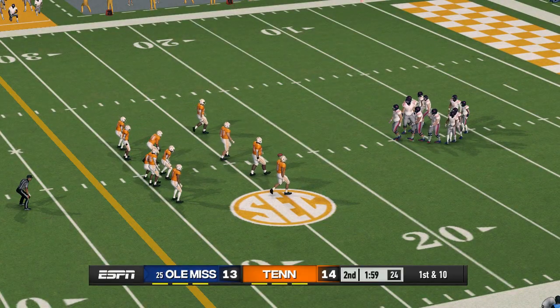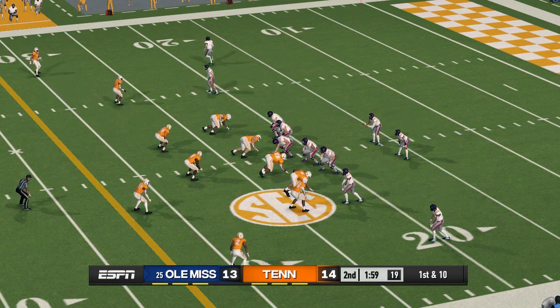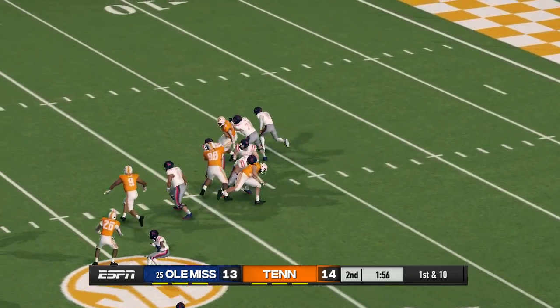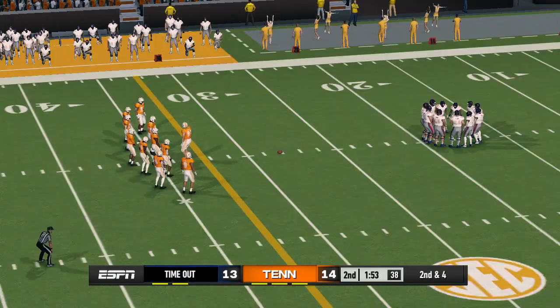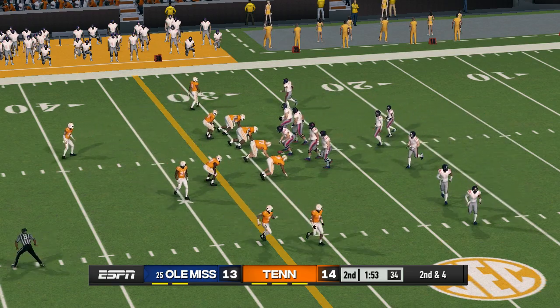First down, 10 to go. Ball on the 22. He's going to try and scramble. Runs with it, and he's got room. Decides to slide. The quarterback picks up around 6 yards on the scramble. The Rebels will use their first time out of the half.